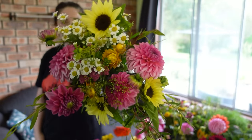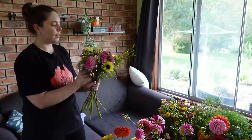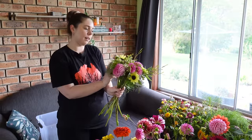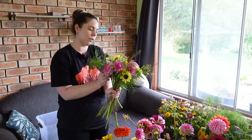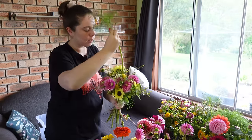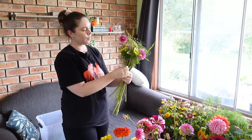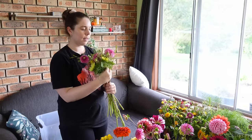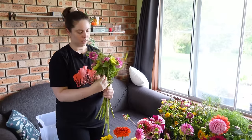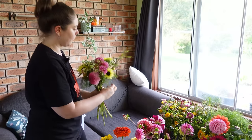And then that is what that one looks like. So that is done. I'll just rearrange a few things. Sometimes, if a green has fallen out, like this cosmos, I might just pop that back in and make sure that I can see all of the flowers well, making sure that the dahlias and the sunflowers are nice and high up so that people can actually see them, because that's kind of what catches a lot of people's eye.